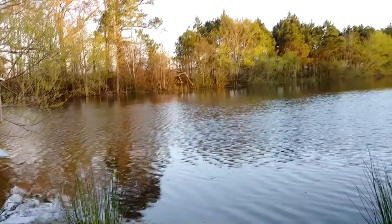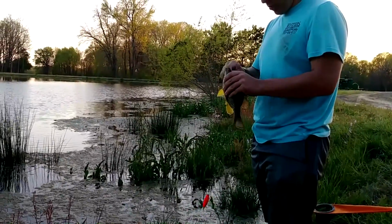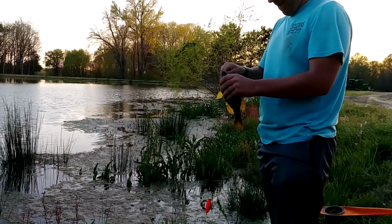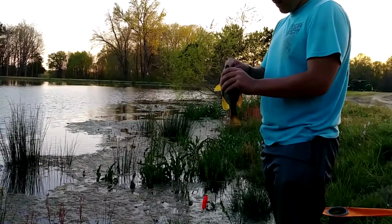Oh no, it's a green one. Never mind. It is a green one? It's a green one. Okay, caught him on a green worm. That's what I thought was on that hook, a green worm, because I told you I put the green worm on the red cork.